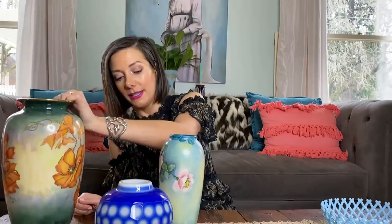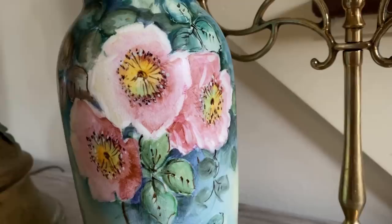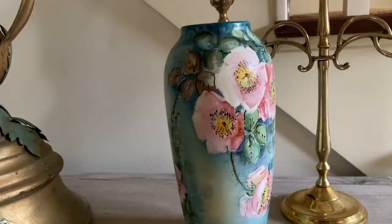And this beauty kind of reminded me of a wild rose or a blossom from a blackberry vine, like that free papery flower. I don't know, it's so pretty. And I love this combination with the turquoise and kind of minty green mixed into it. This one is stamped and signed on the bottom, but it is so faded I can't read it. But she's old and beautiful, and I love it.